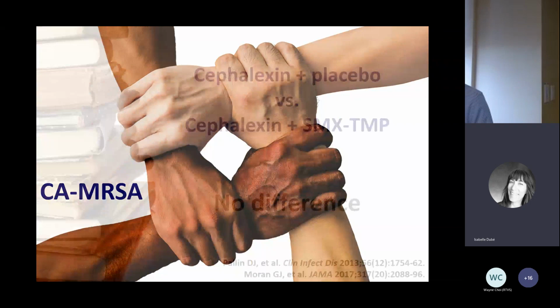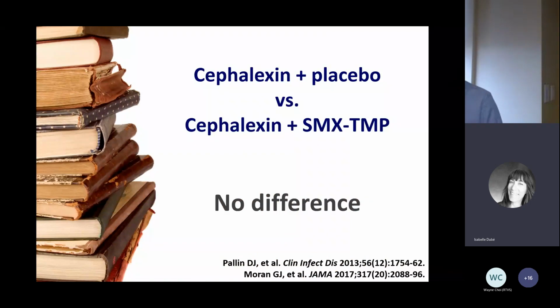There were 2 really good studies that basically did the same thing, and they looked at cephalexin, which is just a simple first-generation cephalosporin, versus placebo, and this is just for uncomplicated skin and soft tissue infections. They looked at cephalexin versus cephalexin plus, I'm just going to use Bactrim here because it's easier to say. What's your term for sulfamethoxazole? Septra. We'll use Septra then. So cephalexin plus Septra. And the Septra was there for the MRSA coverage.